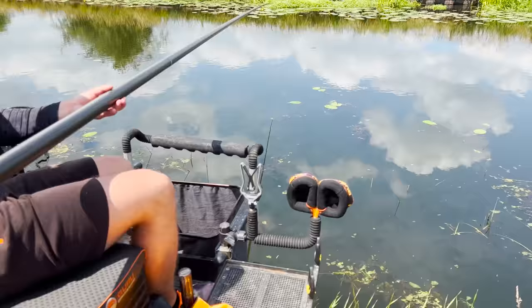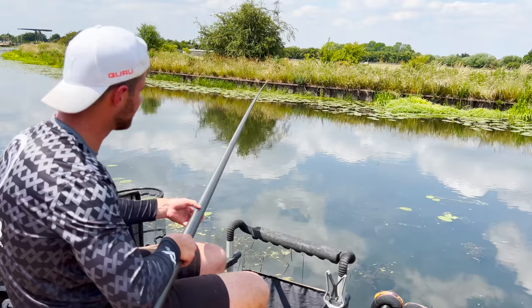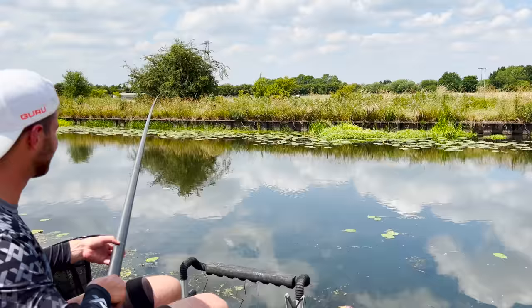Look how clear it is as well, folks. See lily pads down there. It's a big bream, that one there. Big bream. He's pulling. Oh, you see him in the middle of the canal? See him then? Yeah. I think I got that. Have a look at him there. Look at him, look how slow he's moving.